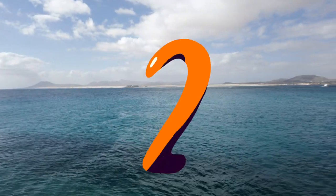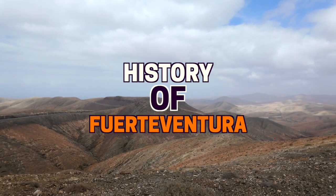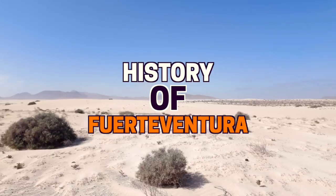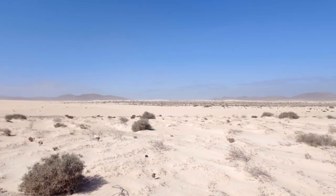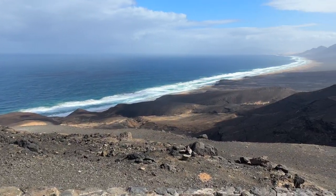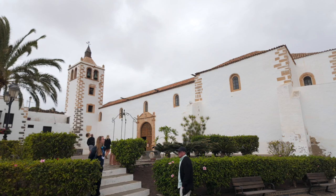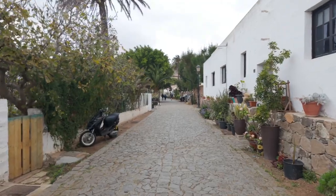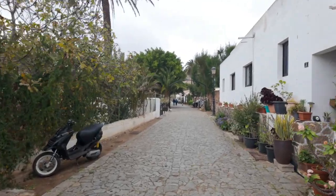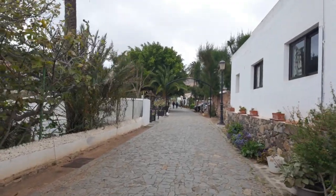Fuerteventura is the oldest island in the Canaries, dating back 20 million years to a volcanic eruption. The majority of the island was created just 5 million years ago. It's believed to have been first settled by people from North Africa. Spanish and Portuguese expeditions to the island were organised in the 1300s. It was conquered in the 1400s by Spain, and it remains part of that country to this current day.